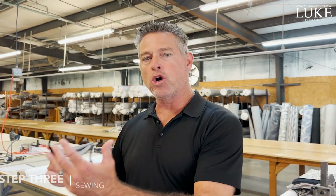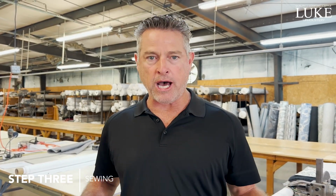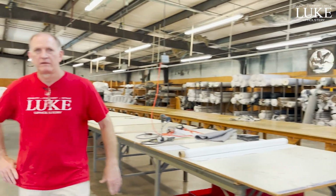Here we are in step 3 along the process. We've talked about frames, we've talked about cutting. Now we're going to talk about sewing. We've got a great team of sewers here. We use premium products, premium precision with what we do. Eric's going to give us some more information about our sewing department.